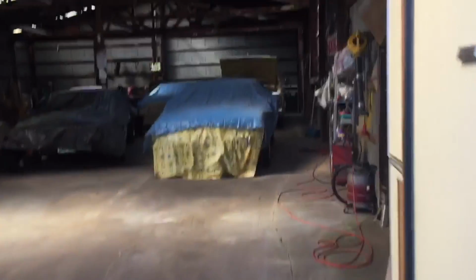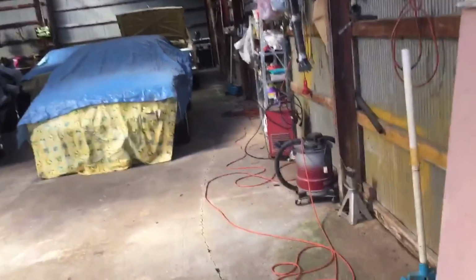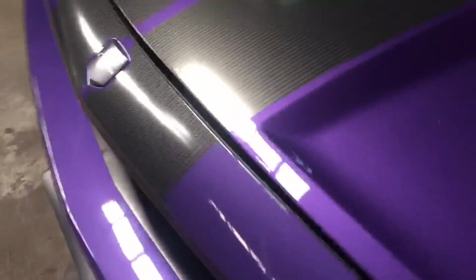There she is, my friend. Oh boy. You need to take a picture of it. I keep it covered. You're damn right. Look at this bad boy. Oh boy, now that's a car. Look at this.